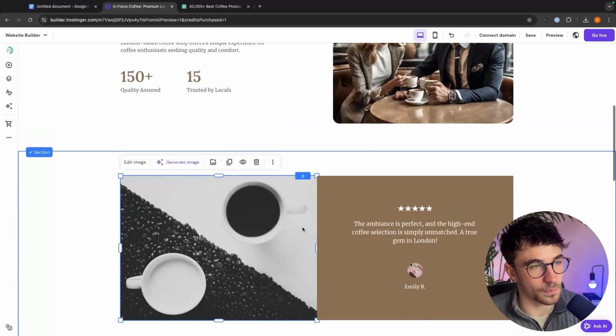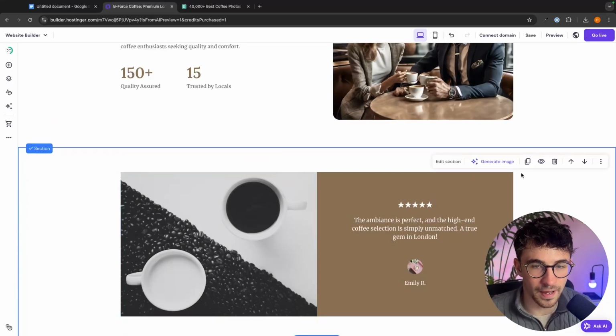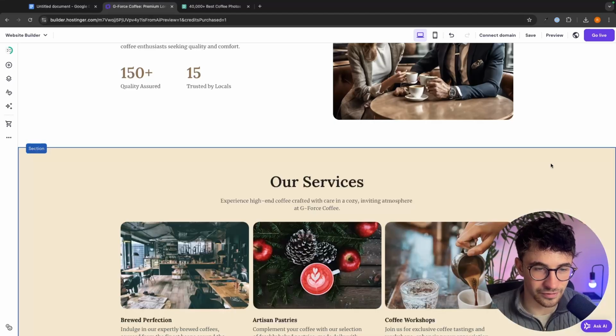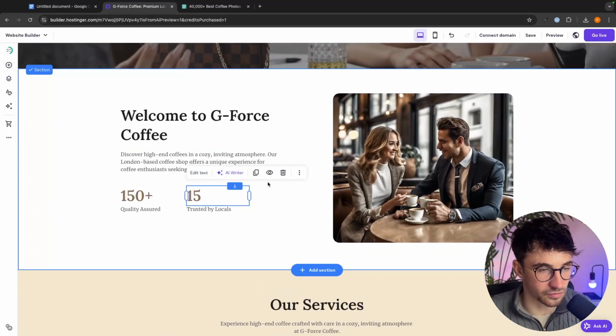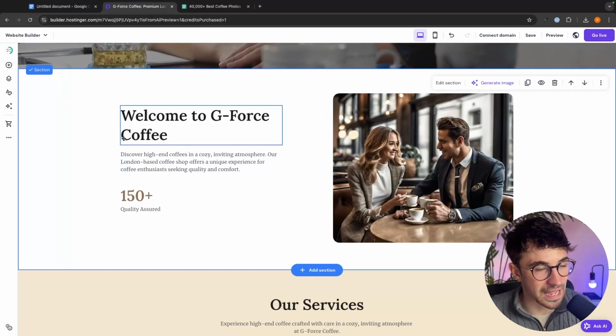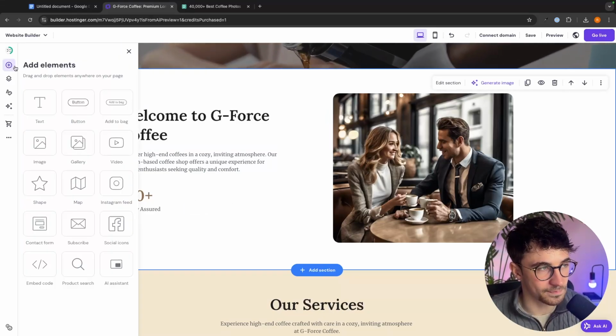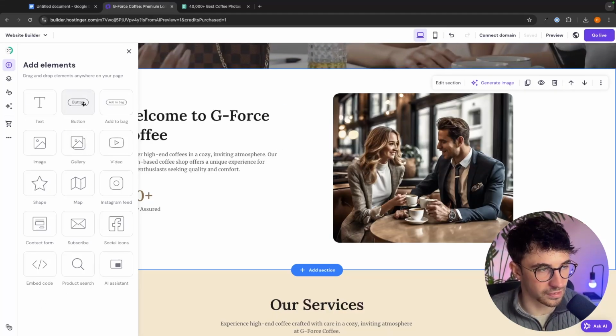What we can also do is we don't just have to stick to this design. We could go in here, and if there's sections that we don't like, we can click on the section and delete this. You can delete certain elements. So for example, this text, I can delete, and I can delete. And then any other elements I would like to add in, we can click on this plus icon on the left-hand side, and we can choose any elements that we would like to add.